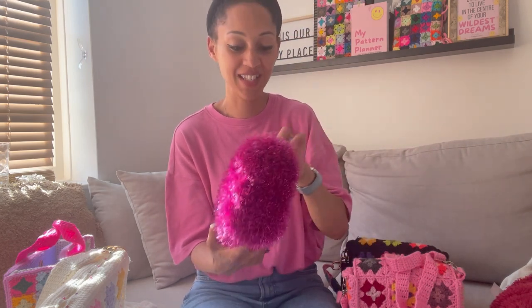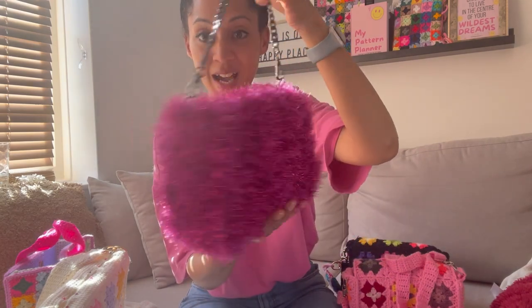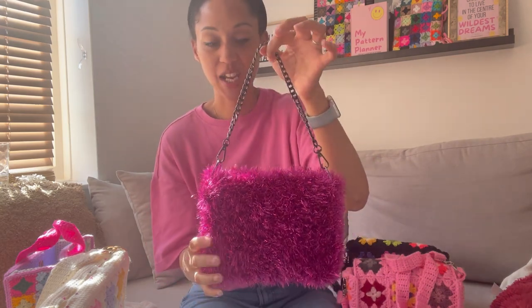And then this little number is a wild card. This is another one of my designs and I made this last November. Its name is Glimmer. Let me give you a tour. Front, side, back, side, bottom, top, chain.